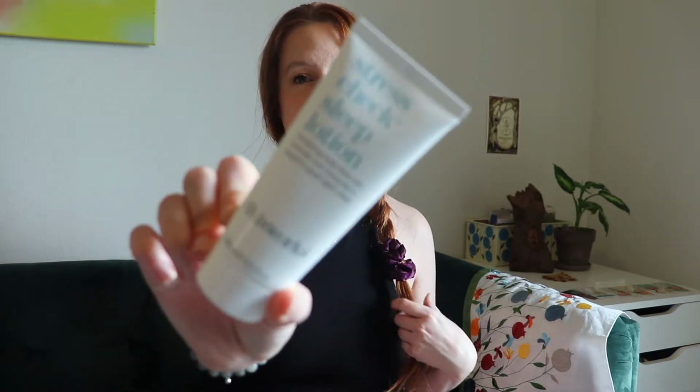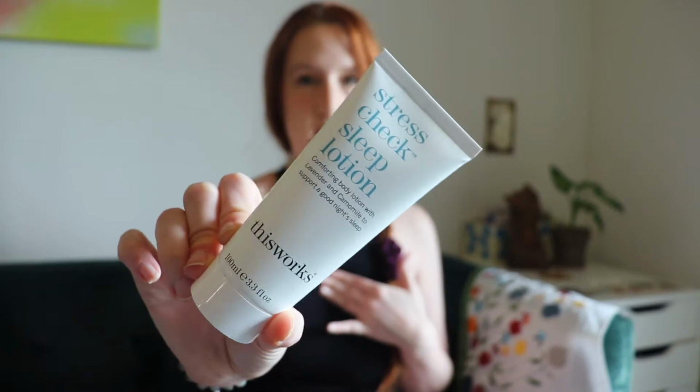Ooh, I like this company. I've never tried this lotion by them. This Works Stress Check Sleep Lotion. Comforting body lotion with lavender and chamomile to support a good night's sleep. And this is full size. I have another one that's a sleep lotion, but this one's specifically to help with stress.